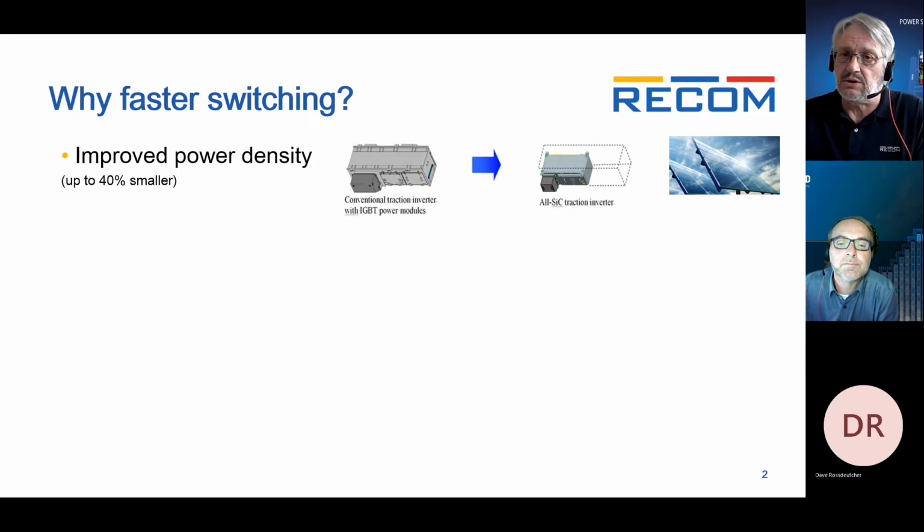Everybody wants smaller and more powerful power supplies. A 40% increase is something special, and that's why wide bandgaps are becoming very, very popular, and why there's so much interest in them.